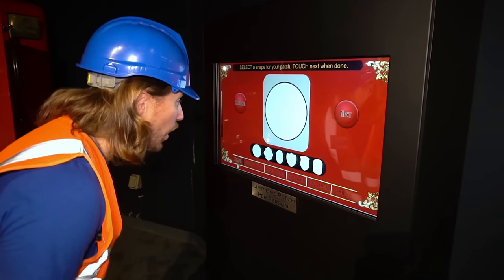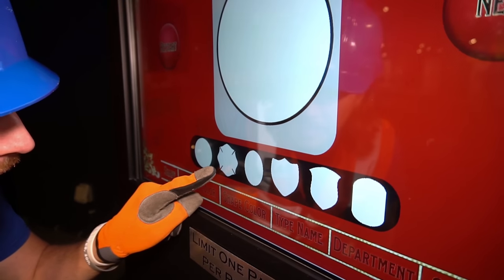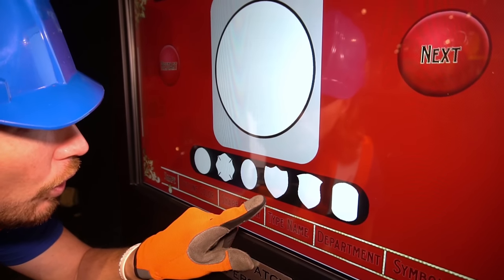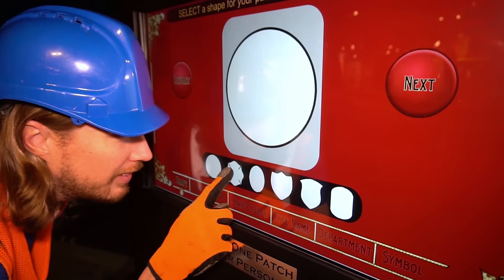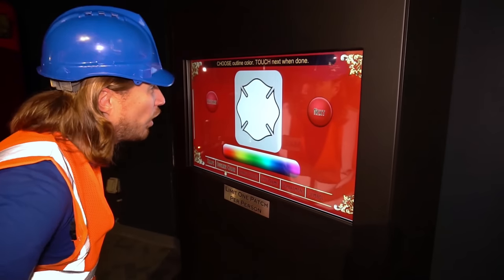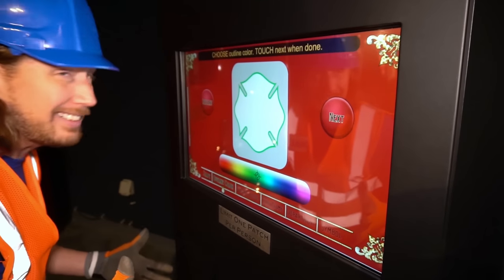All right, let's see here. We get to choose our shape. What kind of shape? We got a round one. That one looks kind of cool. There's an oval one. Oh, that looks like a shield. Oh, that's cool. I wonder which one. Oh, maybe we should get this one right here. This one looks really, really cool. How about that? Oh, that's great. Let's see. Go to the next button. Oh, I can choose my color. This is hard.